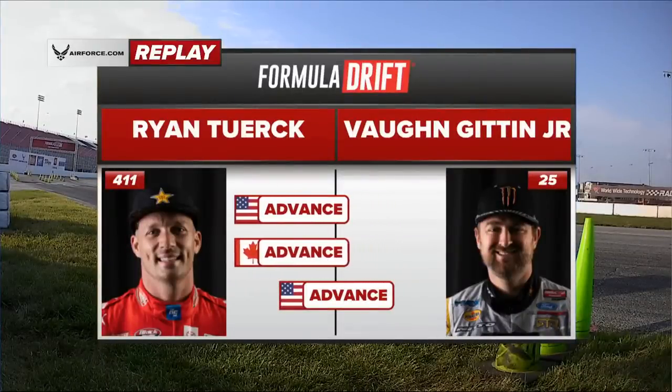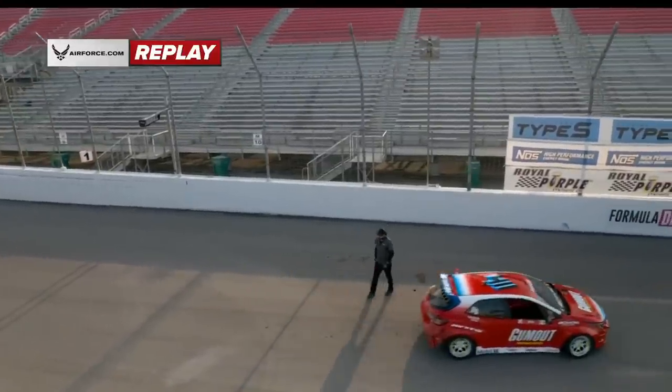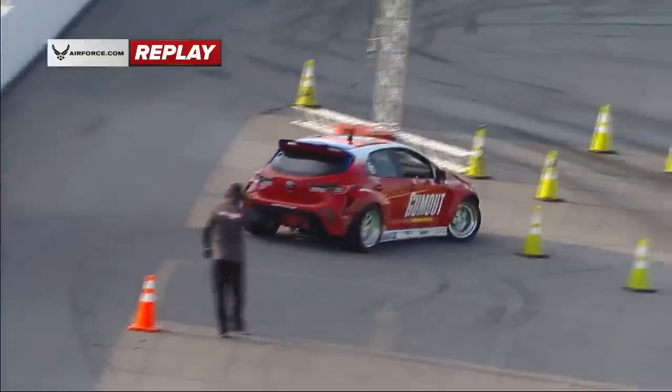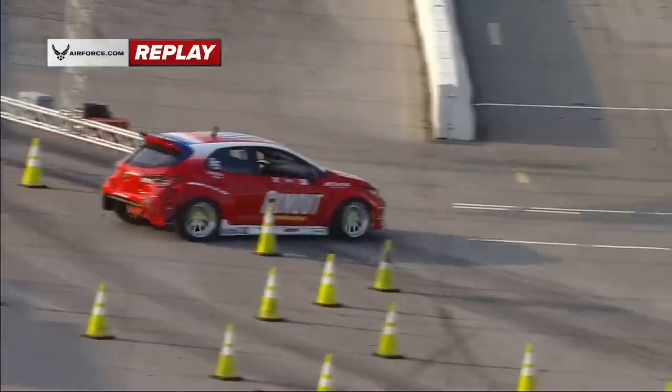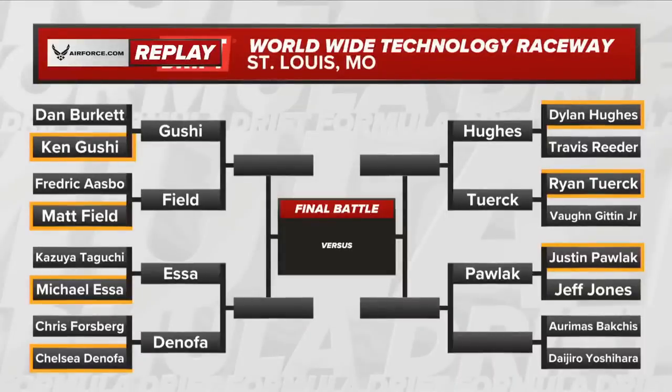Ryan Turk gets the win. So Ryan Turk moves on. It'll be Turk versus Hughes in the Great 8. So already in the Royal Purple top 16, we have, man, we got 7 drivers. How quickly we bounced around and jumped around, leapfrog, but now we got Odie and Dai. 2 drivers with only 3 letters in their name, ODI, DAI.